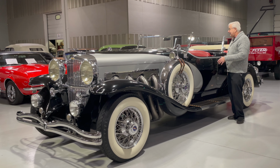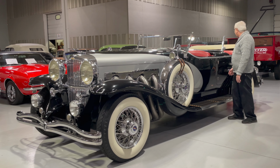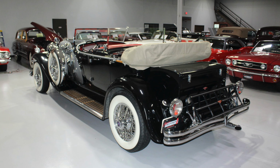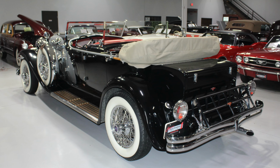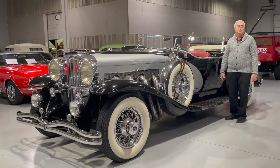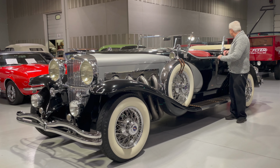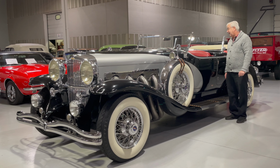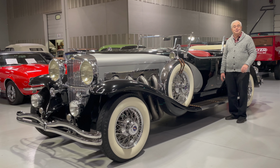Yes, in these days they didn't really have trunks per se, but it's got the steamer type trunk on the back with the luggage rack and whatever, because that's what they did. People went to the hotels or went to the places and you had a big trunk. That's where you kept all your stuff, because there was no room on the inside if you were running people, going riding in the car. But yeah, steamer trunks are something very common to the cars of this era.